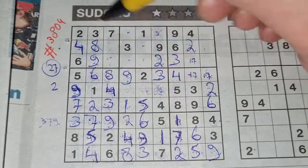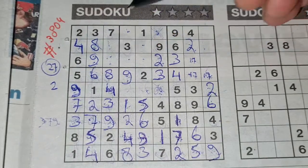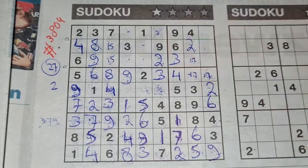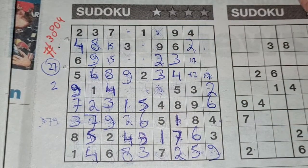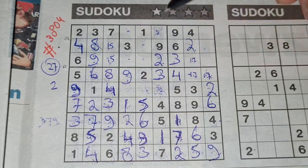Two missing numbers in this big square for numbers. One is missing. Two, three, four, five is missing. One and a five. Let me mark those two boxes. Okay. Eight and a six.